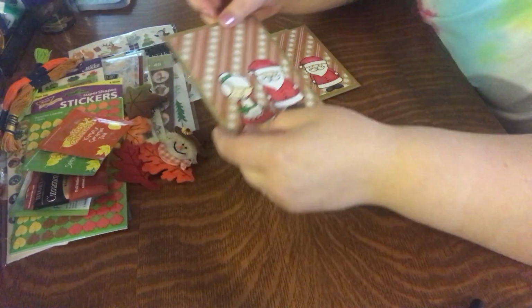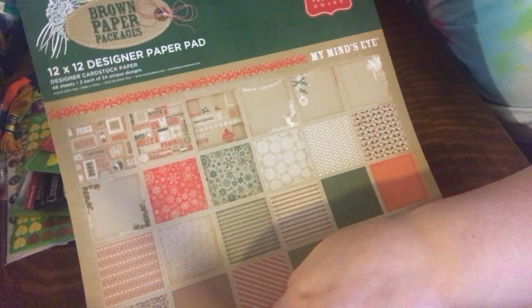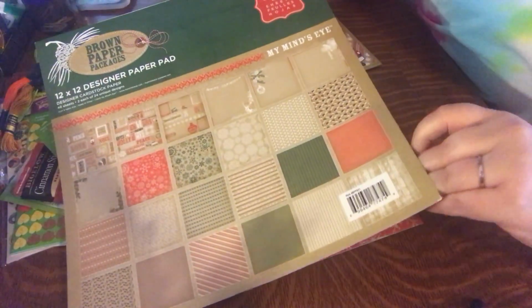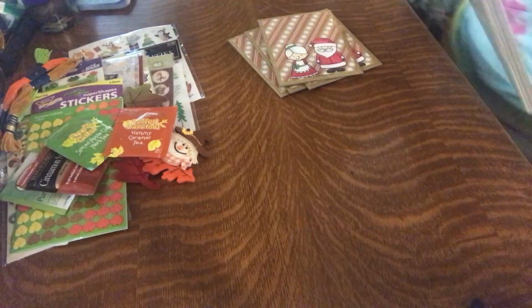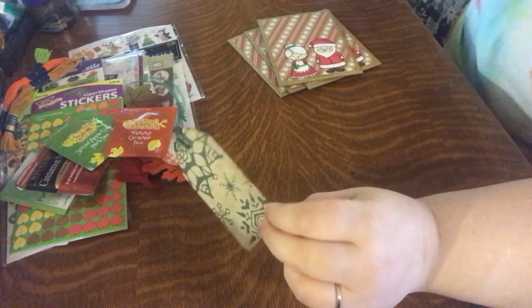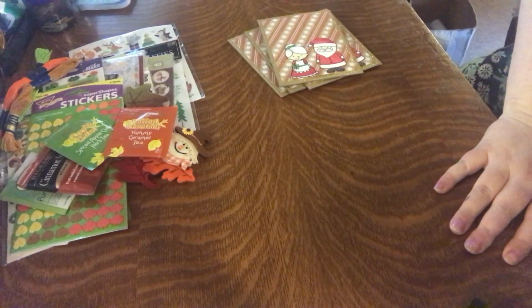And I have this paper pack that I found, and I've had it for a while, and I still had some in it. This Brown Paper Packages designer paper pad, which is a really nice sort of white core kind of faux craft paper set. And I've been making gift tags out of them, and I have a tutorial coming out to show off the gift tags that I've been making with this. But I didn't want them all to be turned into gift tags, so I decided to use a couple pieces to make cards with.